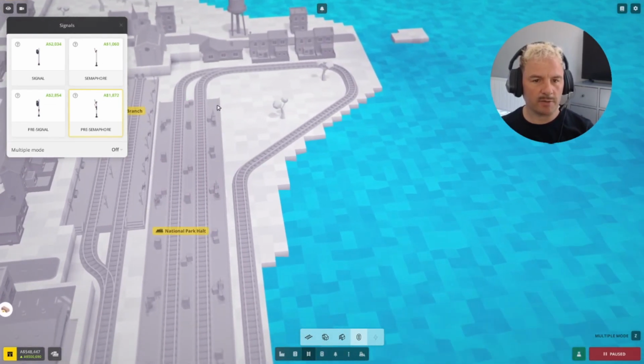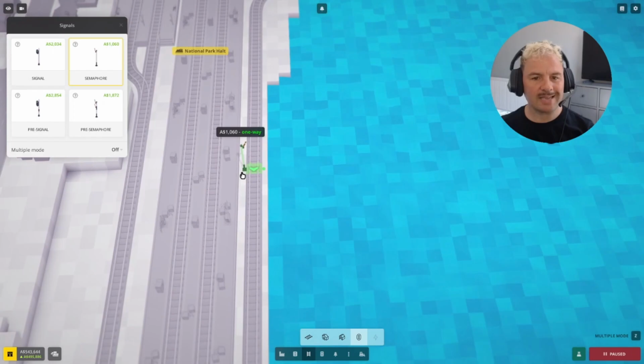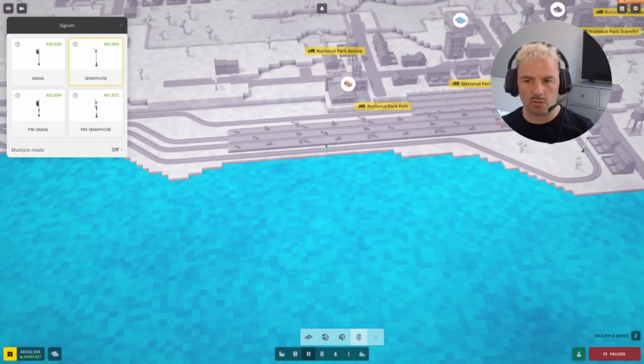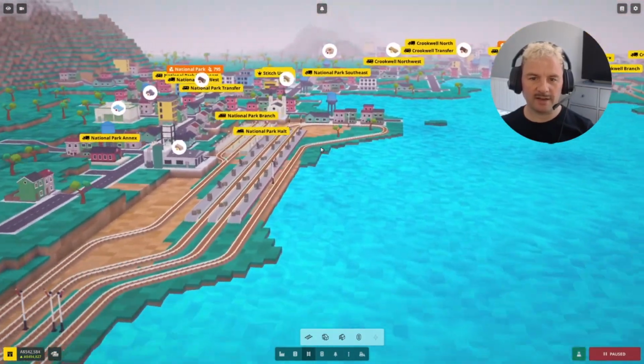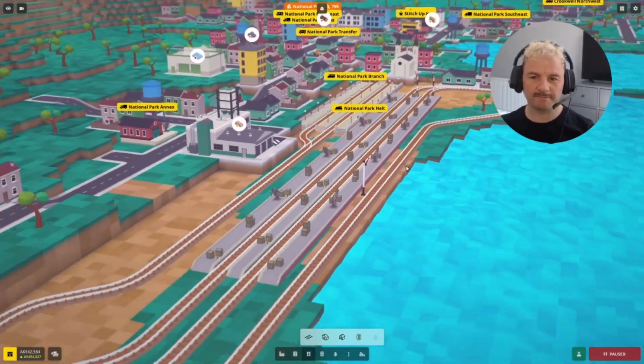But coming out of here, I'm going to go pre-semaphore because you make a decision immediately, and then you do a standard, and then I'm going to put another one here. So when we get busy, the trains will know to just get past this one, and then the next one can come into the block. So that's just to keep the trains moving. That's lovely. I love that. Oh, I'm very happy with how that all looks.